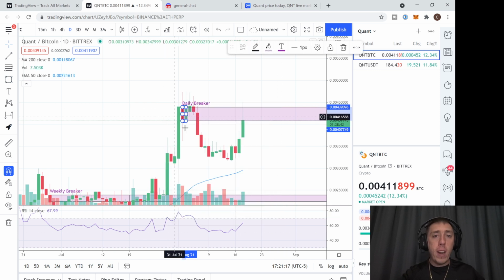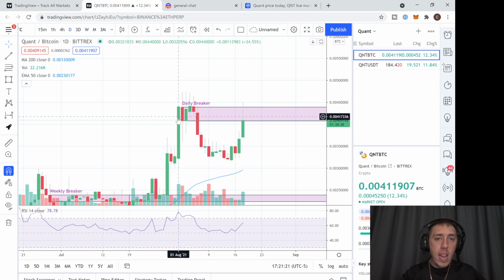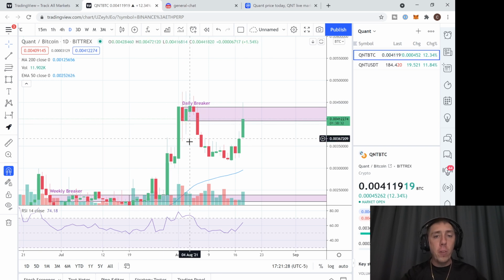Why is it an important breaker? Because we had a movement to the upside, a downward movement, and then it did go back up and re-clear this level. So because it re-cleared it, I'm going to consider this a major level.